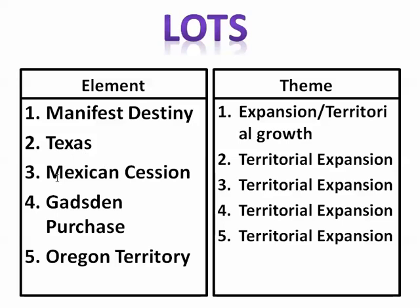2, Texas. 3, the Mexican Cession. 4, the Gadsden Purchase. 5, the Oregon Territory. All those dealing with territorial expansion and the growth of the United States.